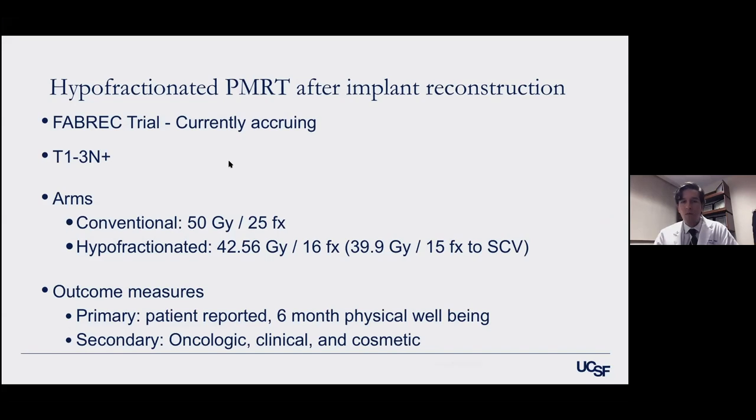An important question remains, what about women who have reconstruction after a mastectomy? And I don't have that answer for you. It's an ongoing clinical trial that's accruing. We are members of this trial here at UCSF, and it's called the Fabric Trial.